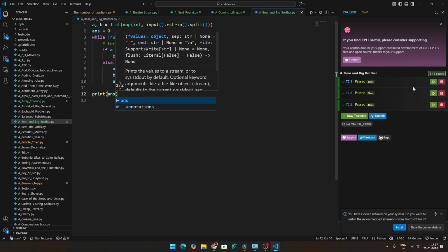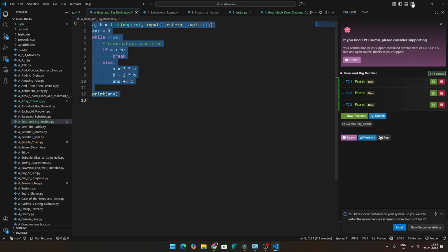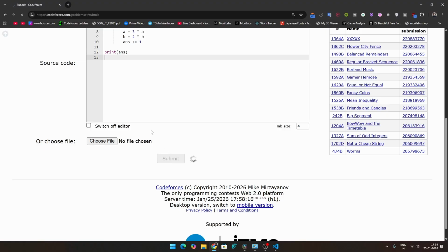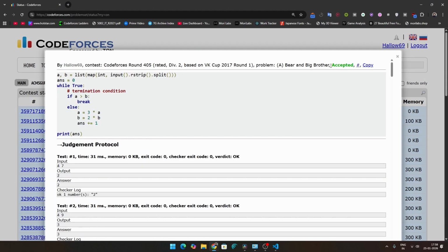I'm going to run this code. And you can see all 3 test cases passed. That's very interesting. Now I am going to copy and paste this solution to show you guys that it works. Very simple piece of code again. My internet is pretty slow, so let's wait a bit. Yep, I'm going to paste this and click the submit button. Okay, and as you can see, the solution has been accepted.